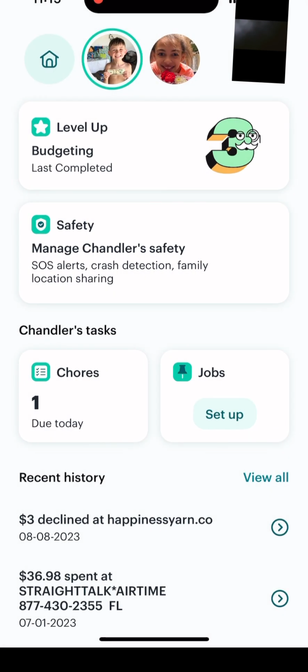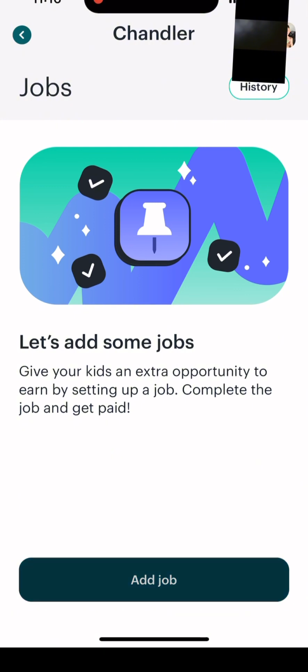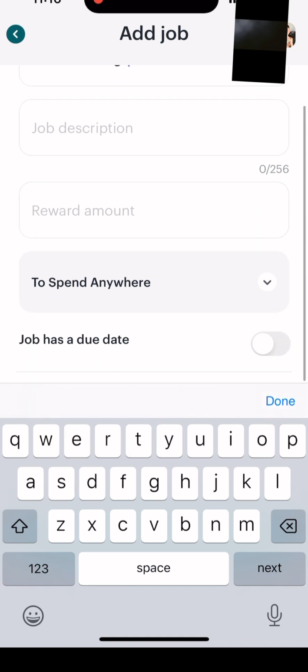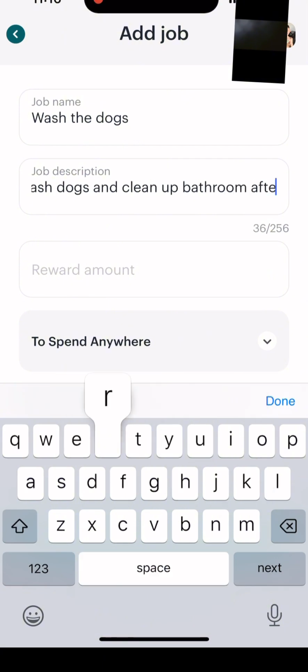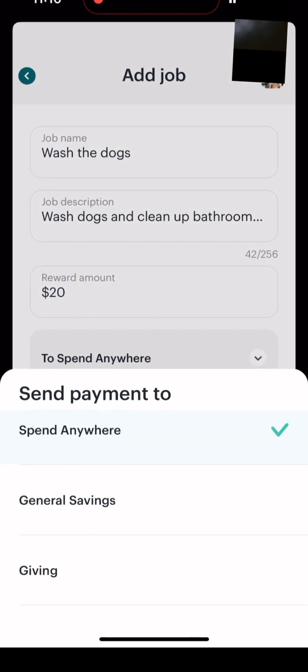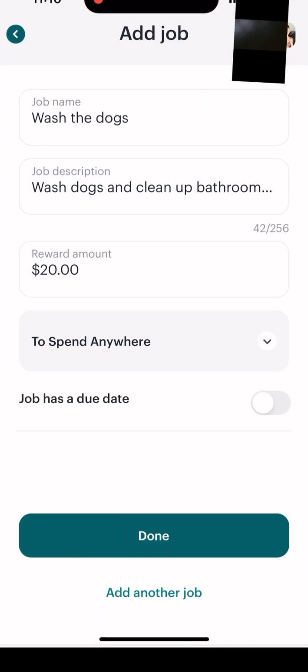If they try to mark them off ahead of time, you can always back them up and, well, uncheck their box. Jobs, if you want a certain job, say, you can add a job. I could say wash the dogs, and I could write in wash dogs and clean up bathroom afterwards. And you could pretty much tell them what you want done. You can tell them that it's worth $20 and they'll be able to spend it anywhere they wanted to, or you can put it in their savings. There's several options. This thing is so cool.